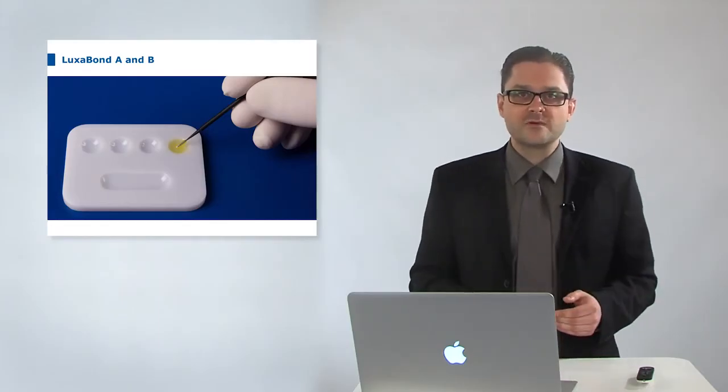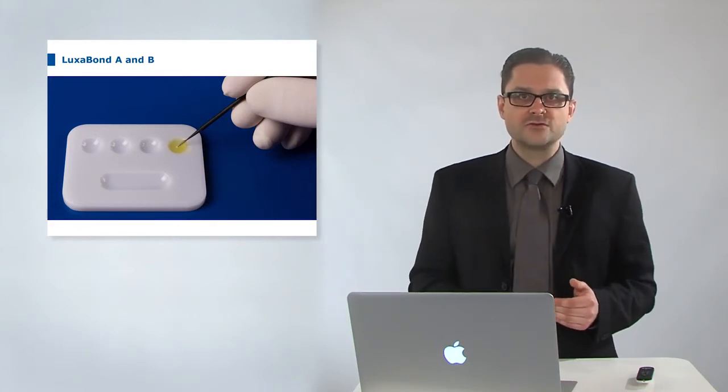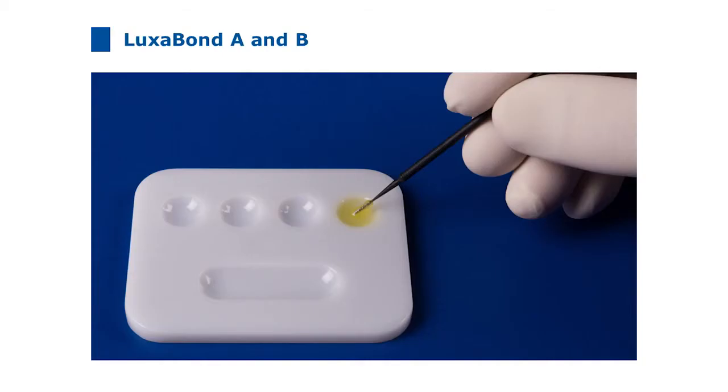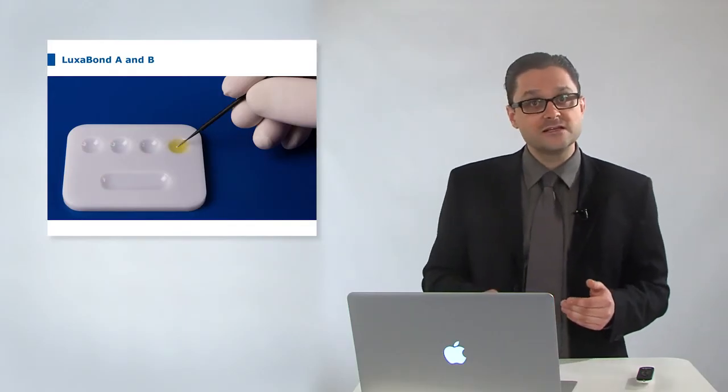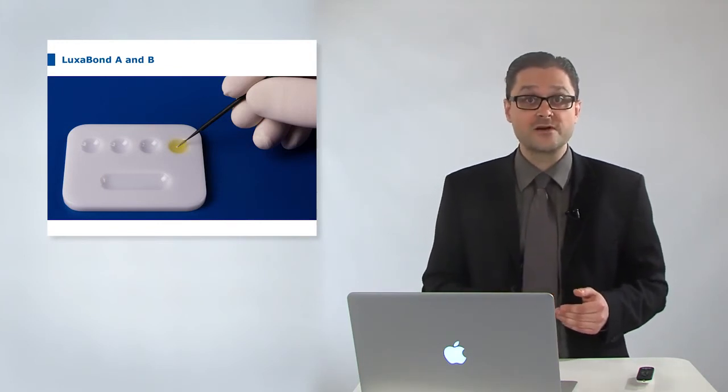In a second step, LuxaBond A and B are mixed together in a 1:1 ratio. 1 or 2 drops from each bottle are enough. The yellow bonding is mixed for 5 seconds with a new endodontic brush on a mixing plate. It is worked into the root canal and the cavity for 20 seconds with a brush.